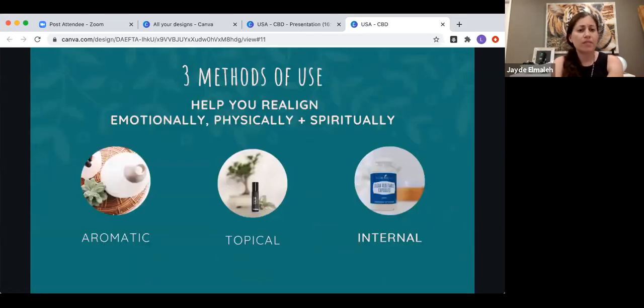Okay, and now I'm going to talk about 3 methods of use. With our essential oils, we follow the French method, and the French method basically states that we can use essential oils in all 3 ways: aromatically, topically, and internally. There's an English school of thought, and a German school of thought, and each one of those believes one is only topical use, the other is only aromatic use. Because of how our farming practices are, because of our seed to seal quality commitment, we believe in using essential oils all 3 ways.